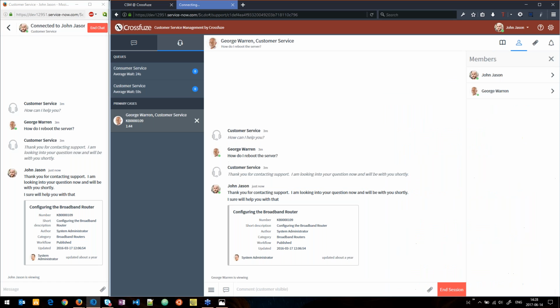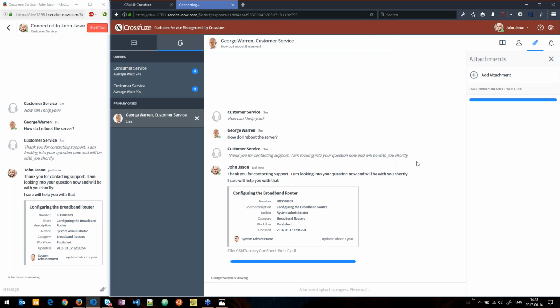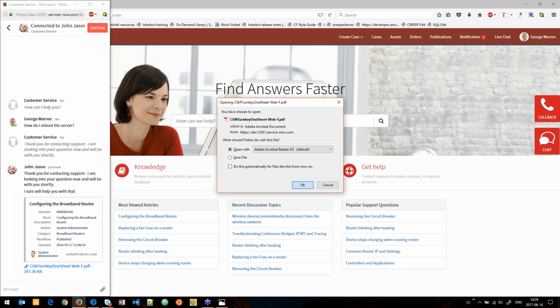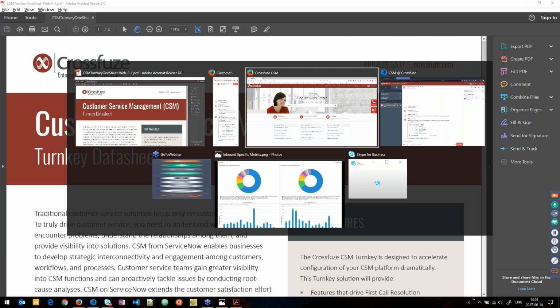Another item next here, we can see the members who are currently part of the chat. We also can work with attachments. Attachments work quite nicely. In this case, we have a data product sheet we would like to share with the client, or it's a manual. Then we can just add it here. The client receives it, opens the file with his favorite product, and in this case, it's our Turnkey data sheet for customer service management. But this can also be the manual, support documents, any article, any files that you would need to transfer over to the client.